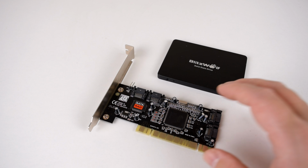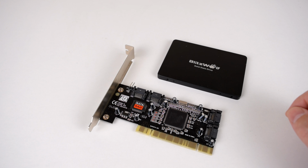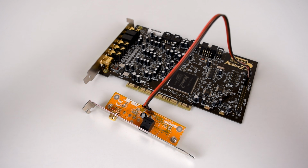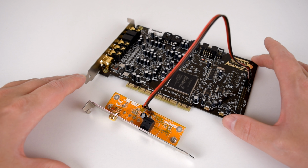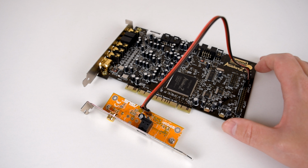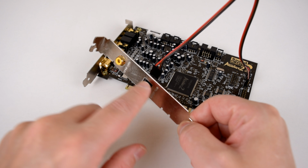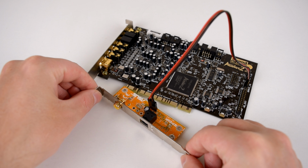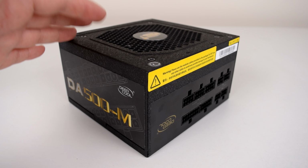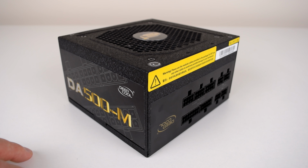For storage, we're going with a Silicon Image PCI SATA controller and a 120 GB SSD. And part of the fun with Windows XP retro gaming is the ability to use hardware accelerated sound cards. I'm going with the Audigy 2 ZS and also added one of these brackets, which gives me optical output. That just makes my life easier when capturing gameplay footage. And this power supply might be very familiar. It's a 500 watt PSU from Deepcool. I use this in most of my builds.